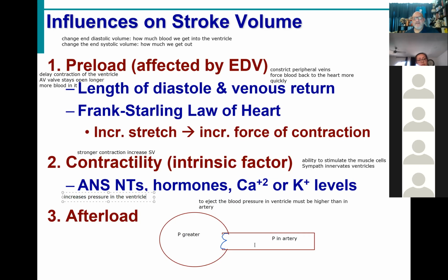But can anything affect the pressure in the arteries? In fact, what do we call the pressure in our arteries? Not a trick question. Blood pressure. We call it blood pressure.